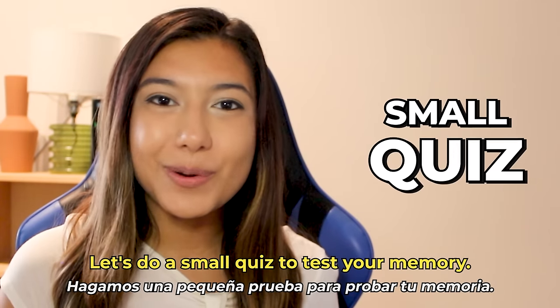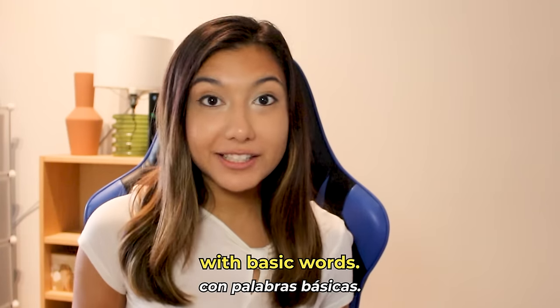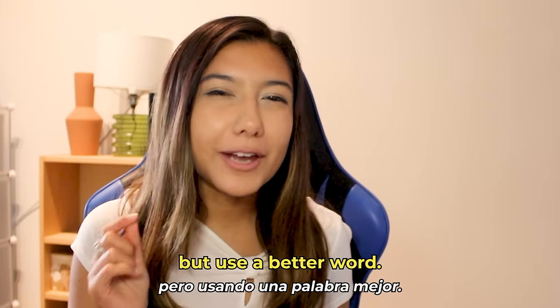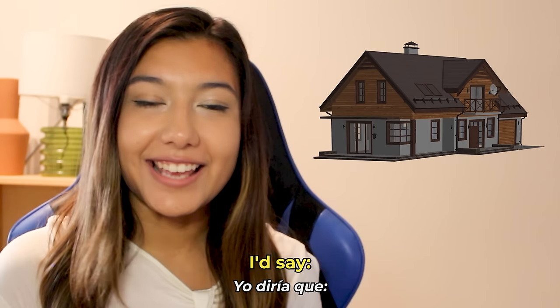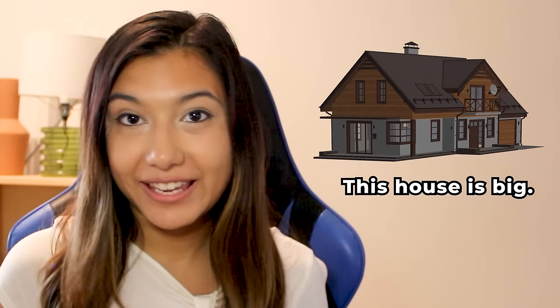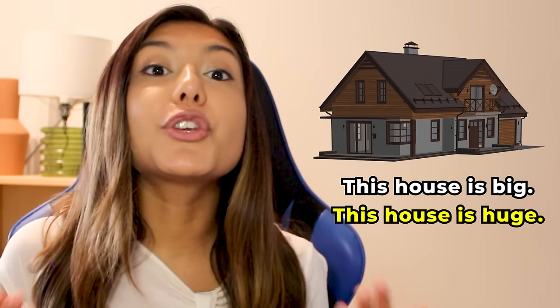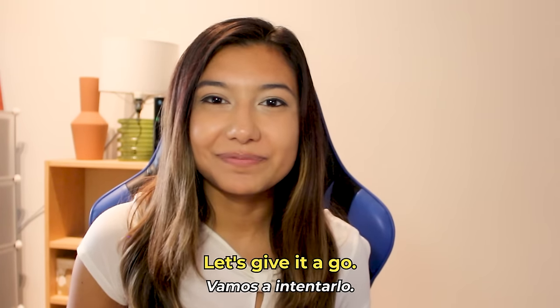Now, how many words can you remember? Let's do a small quiz to test your memory. I'm going to describe pictures with basic words. I want you to try to repeat it, but use a better word. For example, to describe this picture, I'd say, this house is big. So you would say, this house is huge. You got it? Ready? Let's give it a go.